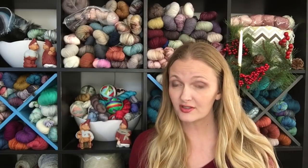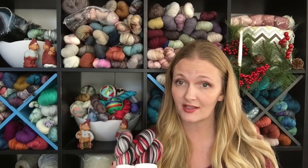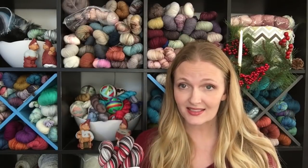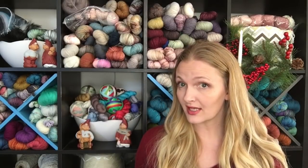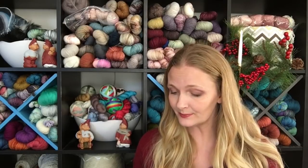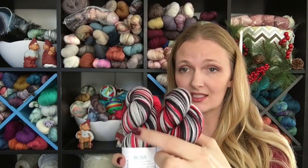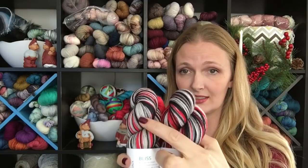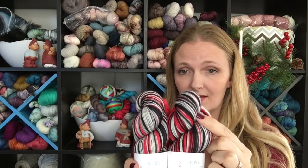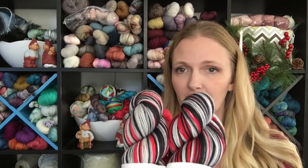I have measured. These two skeins are exactly the same length. You get the same amount of yardage. They weigh exactly the same. So I don't doubt that it is the same amount of fiber content in them. But that's the conclusion we came to: this one here is just spun slightly tighter than this one, which gives a little bit of difference in appearance.